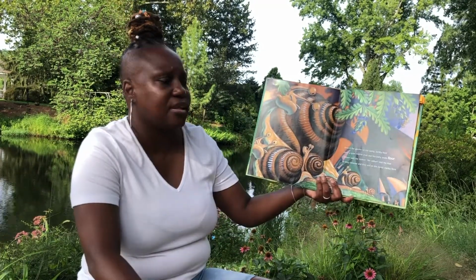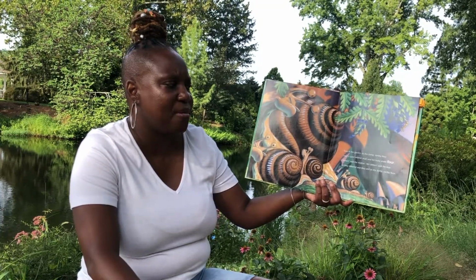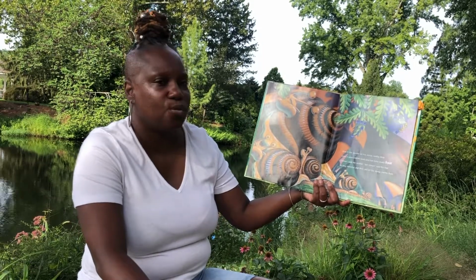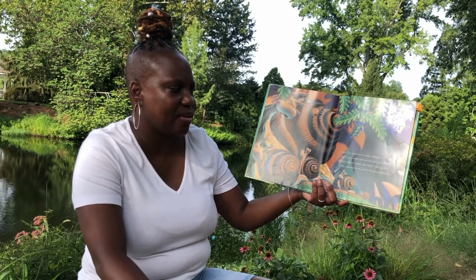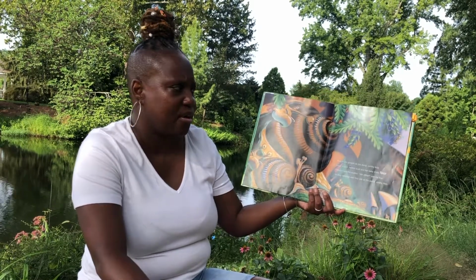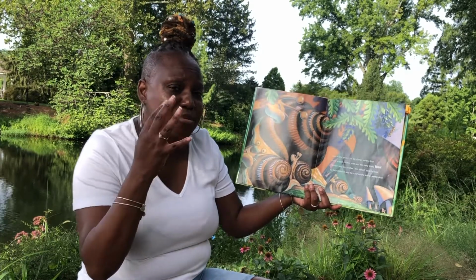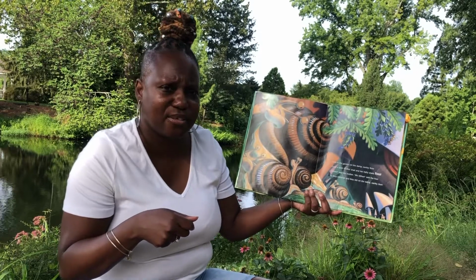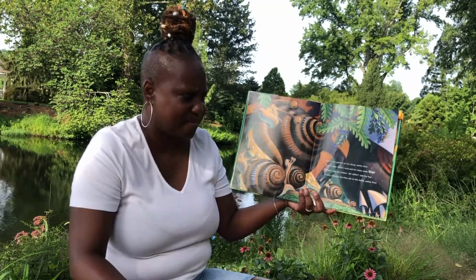Over in the garden on the damp, earthy floor lived a quiet mother snail and her baby snails 4. Slither, said the mother. We slither, said the 4. So they slithered and they slid on the damp, earthy floor. Can you guys slither on your floor 4 times? That was almost tricky to say. Did you guys slither 4 times? Now slither on back.